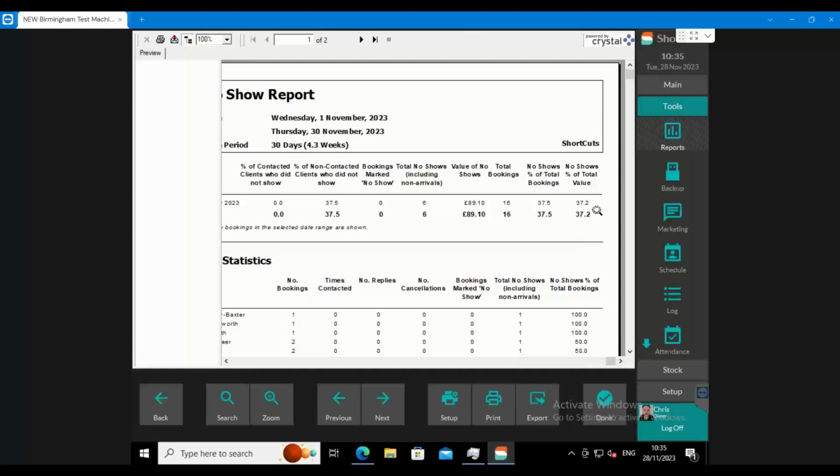Now, no-shows as a percentage of total value. So out of all of the money that was booked in the way of appointments, 37% of the value was made up of no-shows. So a lot of the value I had booked in were all no-shows. So straight away, that's telling me my £89 and 10 pence was 37% of the total value I was due to take. So that tells me straight away we're looking at something like a 20 to 50% deposit we need to be taking. Like I said, you can use the account payment we looked at just a few moments ago.